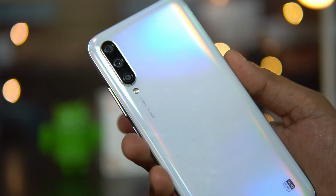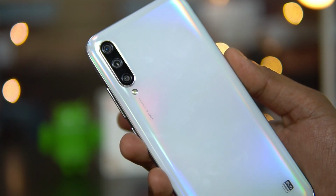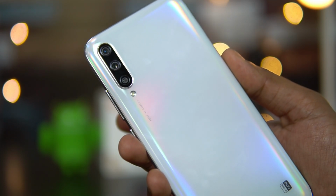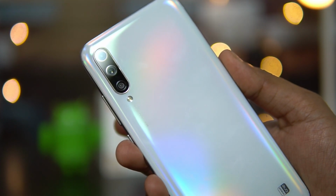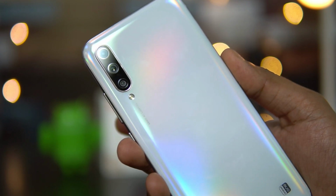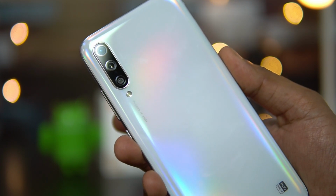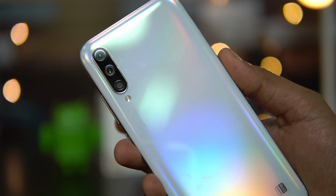We have done a detailed camera review of this device, found this camera to be quite a capable one. The 48 megapixel Sony IMX sensor makes it one of the cheapest smartphones to get this sensor. We have it on Redmi Note 7 Pro and also Realme X, but this is probably the cheapest smartphone to come with the Sony's IMX 586 sensor. So if you're looking for a good camera smartphone in the budget segment, or rather the less than 13K price segment, the Xiaomi's Mi A3 is definitely one of those devices to consider.